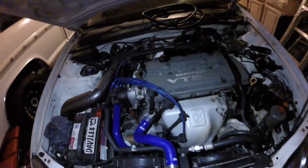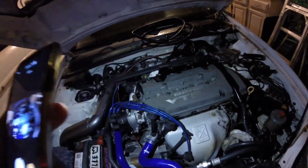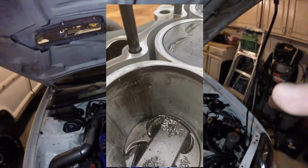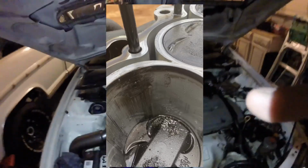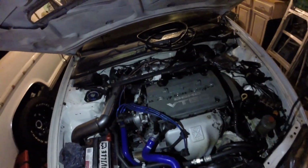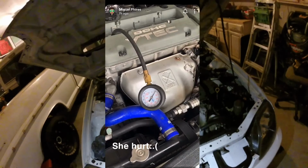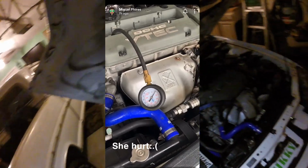So basically, cylinder number 4, piston ring shit the bed. I have compression in the first 3, and then that last cylinder 4, just no more compression, 0. I might throw in some clips right here. We did compression test it earlier to actually get some numbers.